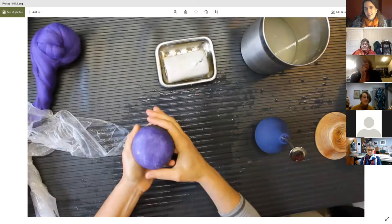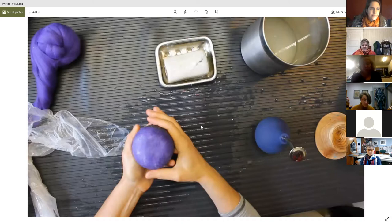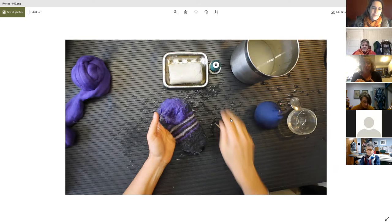And once I felt that the skin was strong enough, then I felt safe to remove the glass. And I laid it on the table flat, and again I can see the very wrinkled surface. And my next step was to rub it flat.